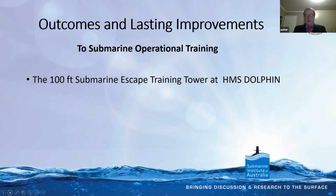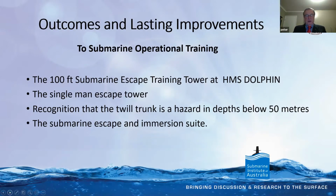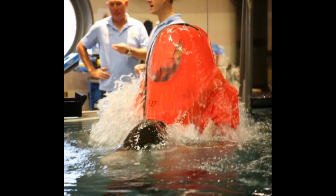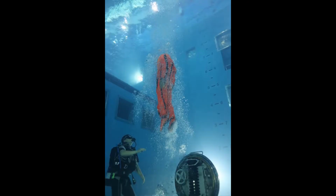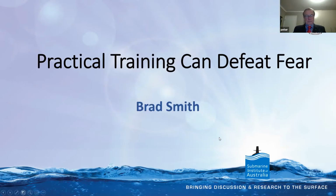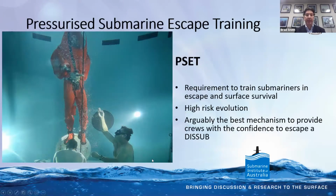The Admiralty accepted Ruck-Keene's recommendations and established the training procedures we see today. The single most important recommendation was that the training for submarine escape be as near as possible to the real experience. I'd like to hand over to Brad Smith now and ask Brad whether his experience training today's submariners has followed some of these principles. Thank you very much, Peter.